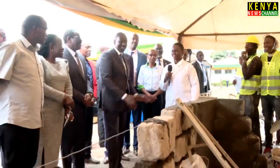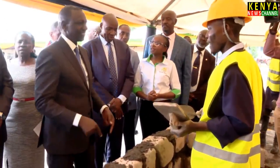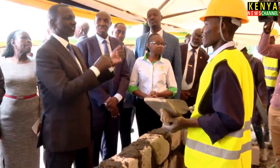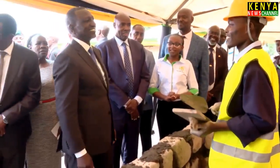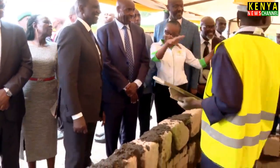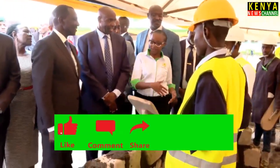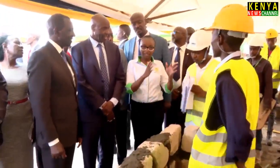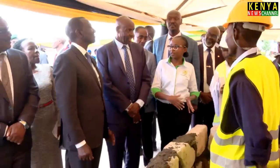We are already there. We used to write exams in papers about this. Now we change. Instead of writing it on paper, you come here and do it. Your Excellency, we even have the judge for this assessment, and he has a checklist in which he looks at the key areas, and then from there you can tell whether one is competent or not yet.